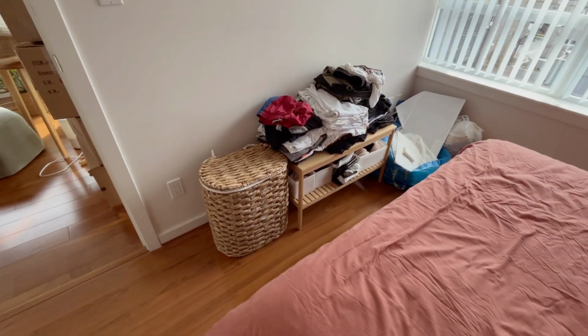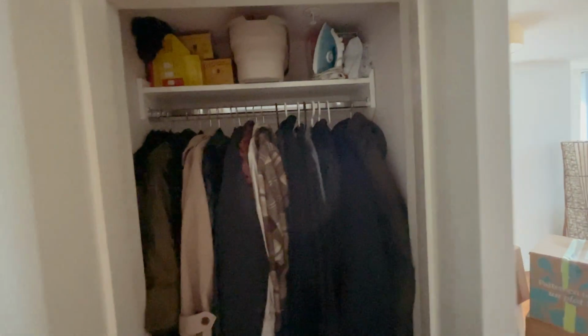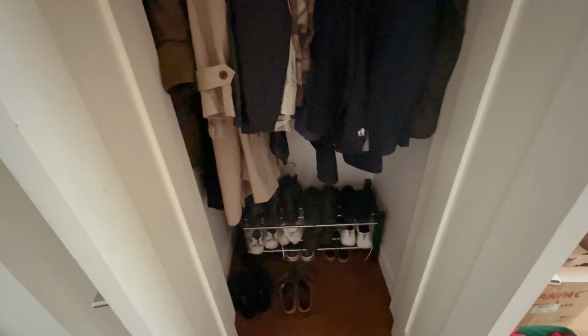My favorite, another point of contention, is this coat rack. I'm not a fan of having a coat rack in the bedroom, but we do need a place to store our bags and stuff. There's lots of brainstorming to do. I also added my coats to the coat closet. Some shoes are in there.